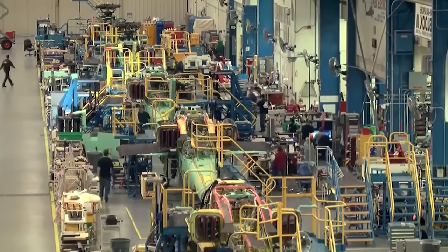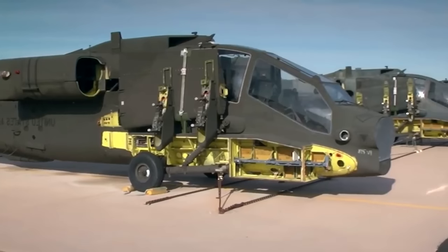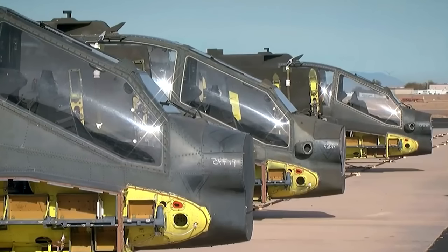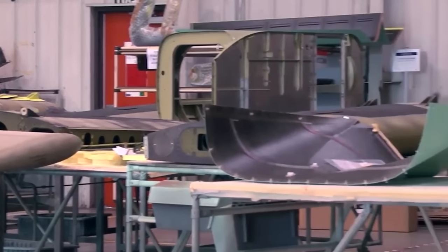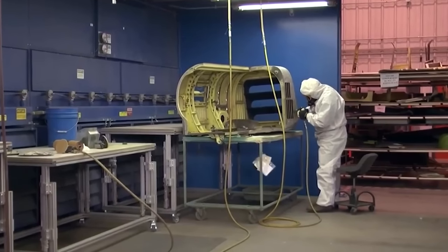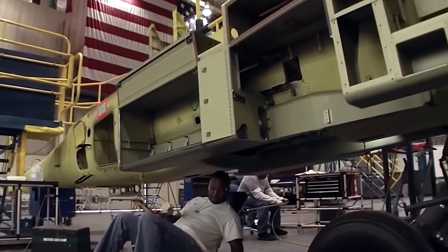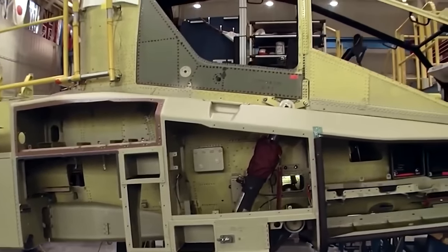The precise name of the Apache helicopter is the AH-64 Apache. The AH-64 Apache is a multi-role attack helicopter that is used by the United States Army and other military forces around the world. It is manufactured by Boeing Defense, Space and Security and first entered service with the U.S. Army in 1984. This attack helicopter has been continuously upgraded and improved over the years and remains one of the most advanced and effective attack helicopters in the world.